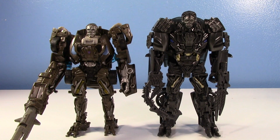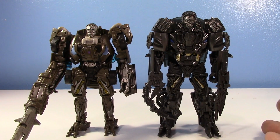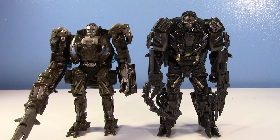Okay, so, just looking at them both here. Clearly one, no matter what, looks so much better. That's, of course, the new one. The new one has the right colors, has the right sculpt. It just looks so much better. The old one is just horrible looking. The wrong colors. It doesn't look like Lockdown at all.